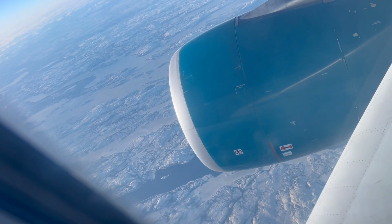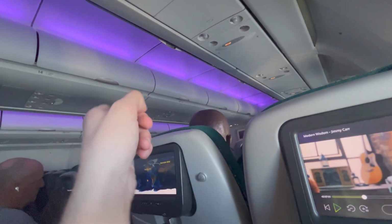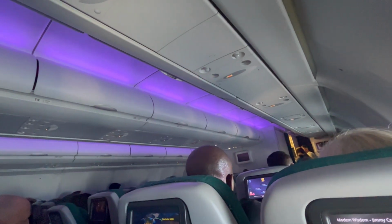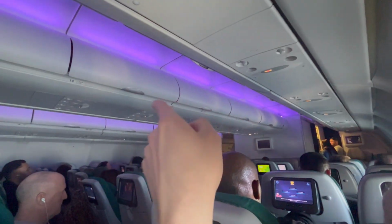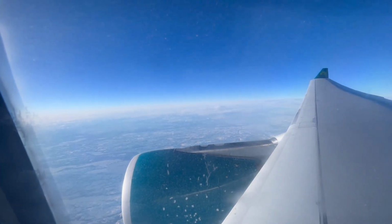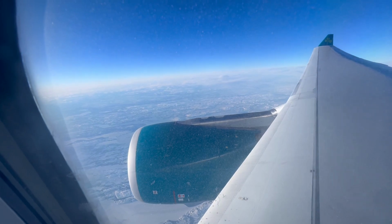I'm gobsmacked for the second time on this flight. The whole other side of the cabin over there has been pretty much dimmed and in complete darkness for the entire flight, because obviously that's facing the sun over there and they would have probably been blinded. I'm eternally grateful that I've managed to get a window seat on this side and I can have the pleasure of looking at this. It's nuts.